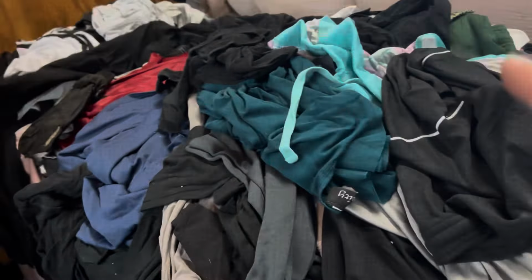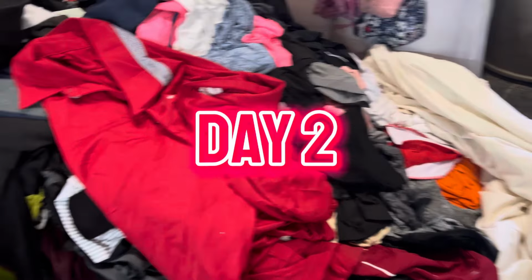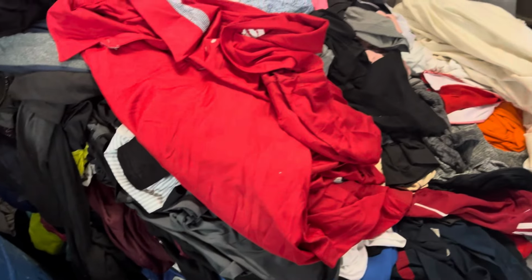Buckets. So we are about halfway, a bucket and a half full, and a massive trash can. All right, and we are here. Let's get started and see how it goes.